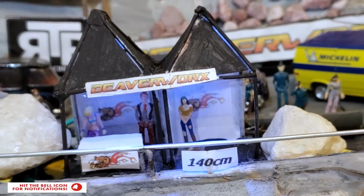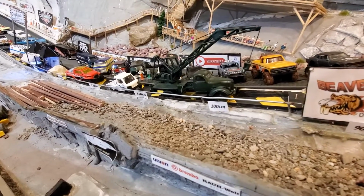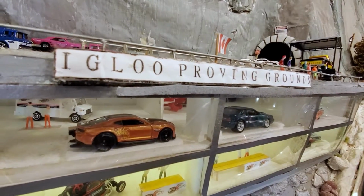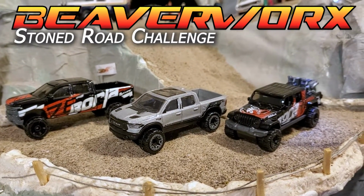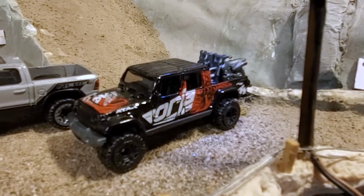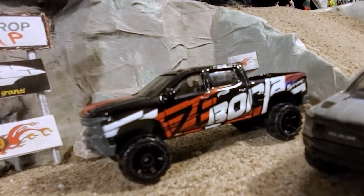Welcome back, everybody. We are mid-facility as we're getting ready to send down some more Fat Tire 4x4s as Beaverworx Diecast Racing and the Igloo Proving Grounds are getting ready to give you the next Stone Road Challenge. There they are, 3 new Fat Tire vehicles fresh out of the pack, as you might have seen in our episode previous to this one when we cracked them all open. Now, let's go get a closer look at these guys, huh?